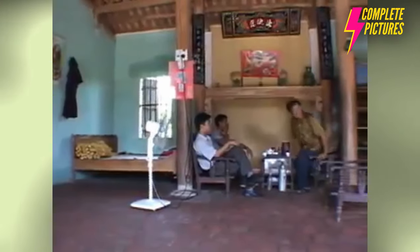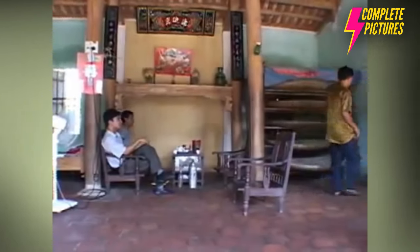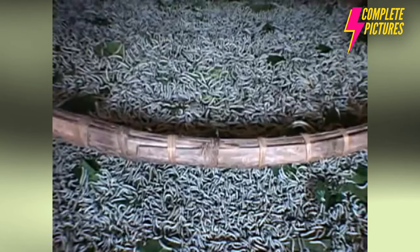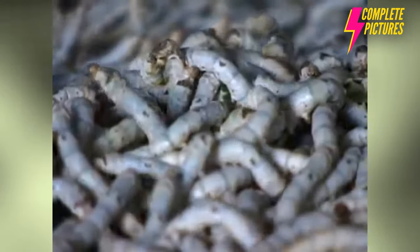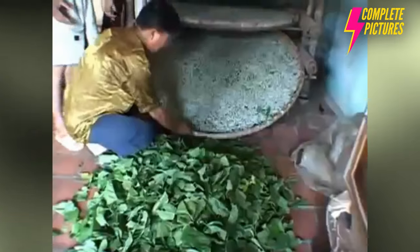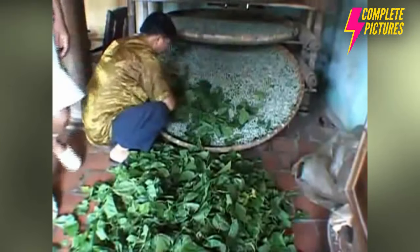In the Vietnamese town of Vong Nui Yet, silk making has been an important business for over 1,200 years. Many of the village people keep silkworms in their living rooms. Each basket contains hundreds of silkworm caterpillars. This is the young or larval stage of a moth called Bombyx mori.